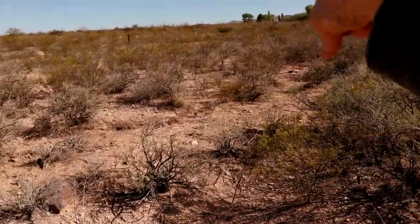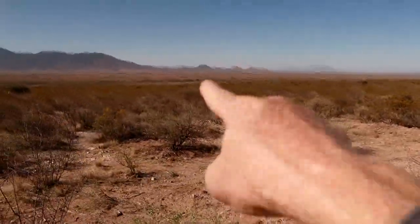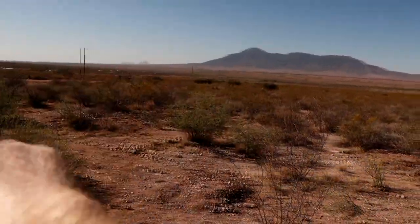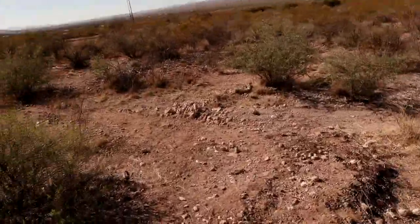But out here there's some fencing that's got to come down. That's a low priority. But all the way to there is my property line, way in the distance. So this is quite a bit, and I want to turn this all into like a trail network. So that'll be pretty cool. But first things first is I have to clean up the property.